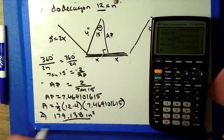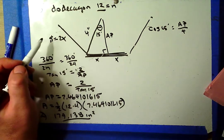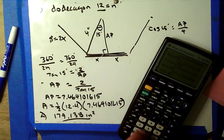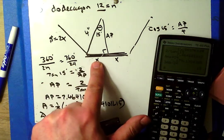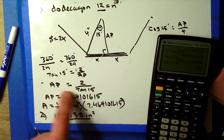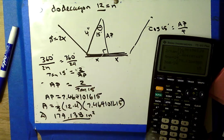Okay. Dodecagon, 12 sides, 2 times 12 is 24, 360 divided by 24 is 15, tangent opposite was 2, apothem was unknown. That's correct. We got that. 1/2 perimeter. I like it.